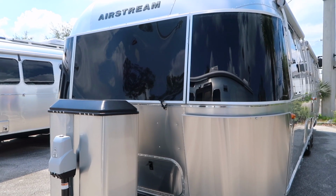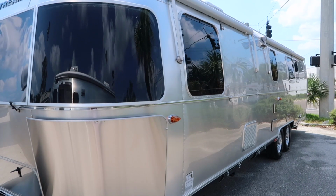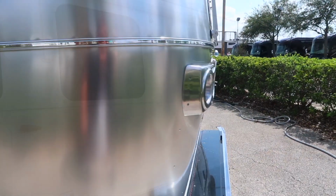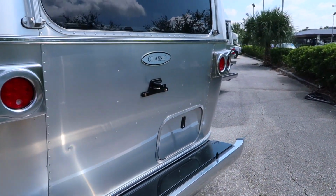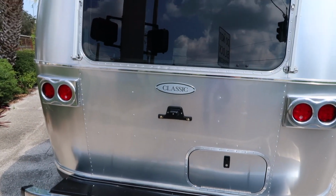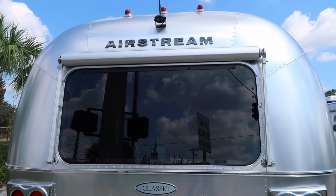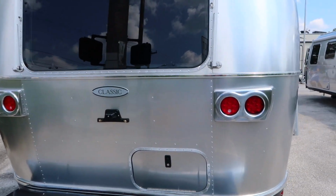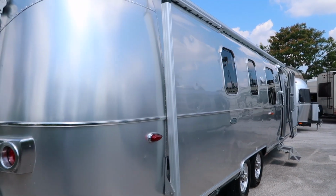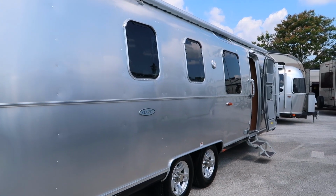Woohoo! Okay, and this is a 2018 33-foot Airstream. And it has a backup camera. Wow, Airstreams definitely are beautiful.